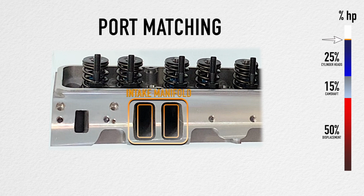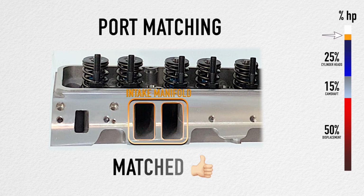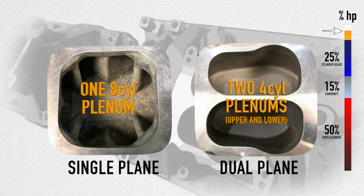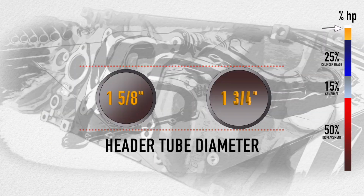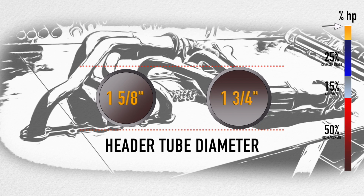Port matching is reducing or eliminating any kind of mismatch between the intake and exhaust manifolds and the cylinder head. The reason you want to do this? Well, any kind of mismatch inhibits airflow, and when we inhibit airflow, you lose power. It's worth mentioning that the performance characteristics are different between single and dual plane intakes, and the header tube diameter chosen can impact your torque curve, but we're not going to get into that in this video.